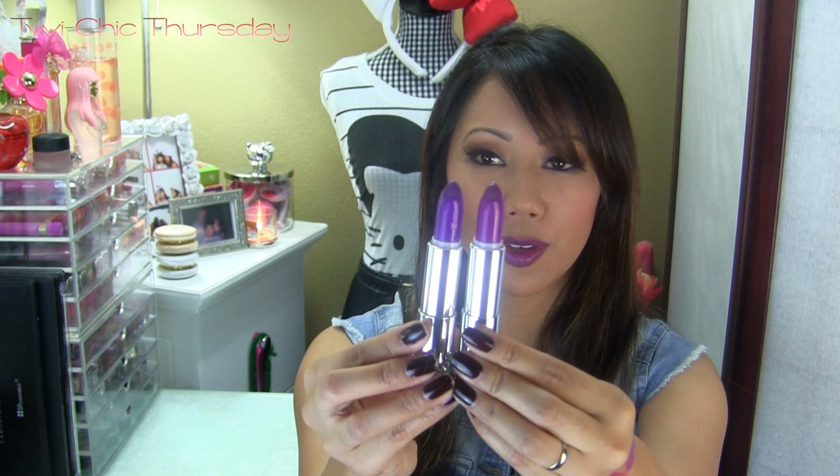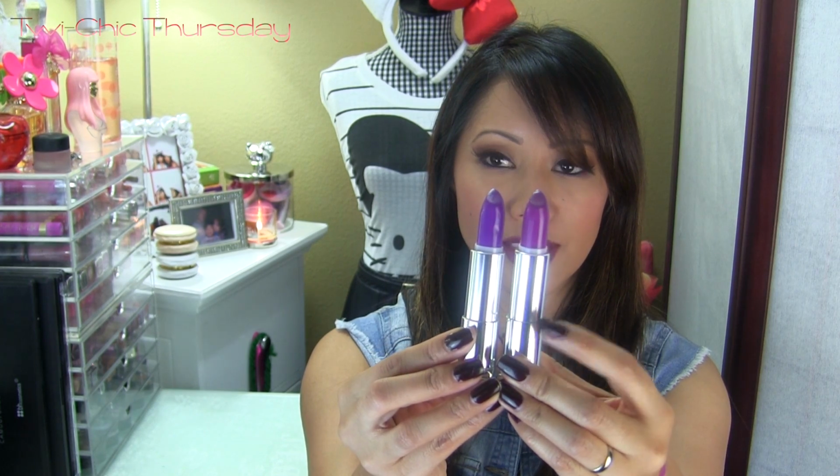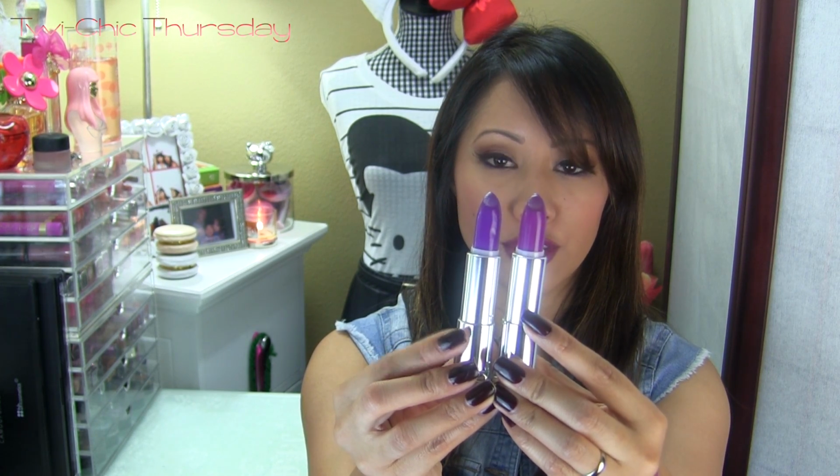The colors, when I show them one by one, look like they're the same color, but you can tell when you compare them side by side that this one has more of a magenta undertone, and this one's more of a true violet color. Very beautiful. These are the two colors that I have on my lips right now. I kind of did an ombre effect.